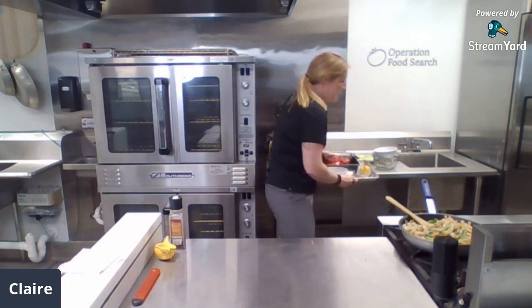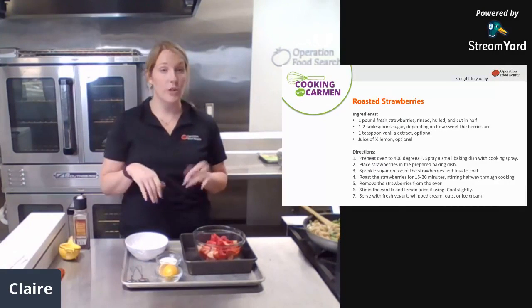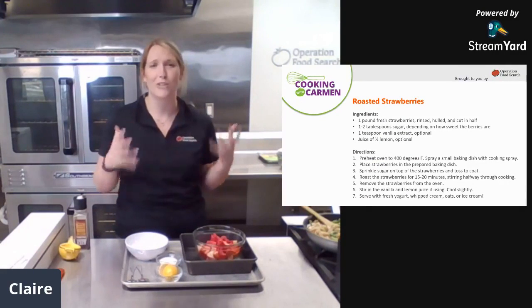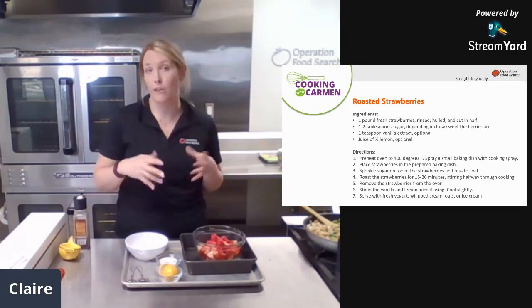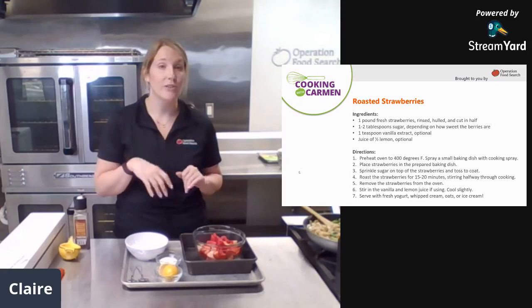So this next recipe is for roasted strawberries. So you might have cooked your strawberries on a stovetop, but I really love this recipe of roasting strawberries because when you roast fruits or vegetables, it brings out the natural sweetness of the fresh fruit or vegetable. So we're gonna roast it in the oven. So I preheated my oven to 400 degrees.